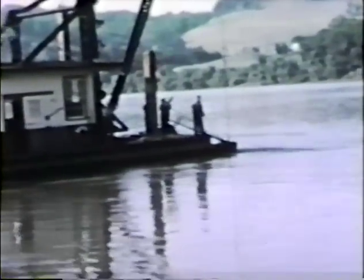It is a whole lot easier to lower the dam than it is to put it up. All they have to do is pull it back, let it go, and the current will take it down and it will lay on the bottom of the river. This is looking at the bear traps. There goes another one down.